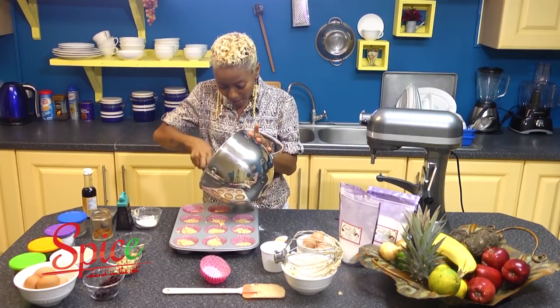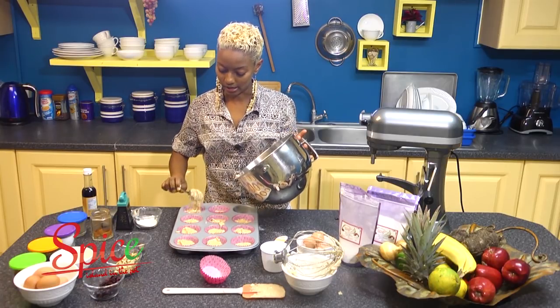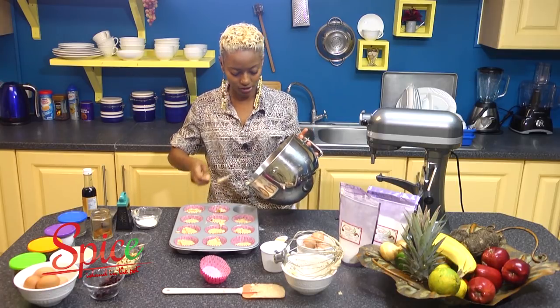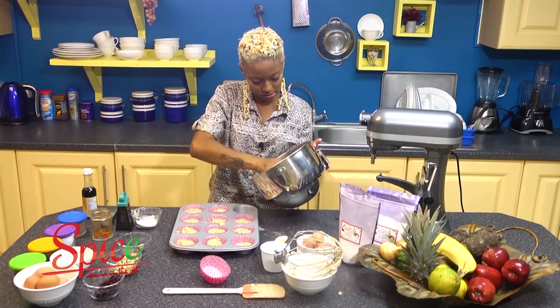So I was preheating my oven to 350 degrees. These take only 20 minutes to bake. And I like to bake things first, do all my pastry and sweet stuff first, so it gets to cool and take its time and do its thing until it's time to be served.